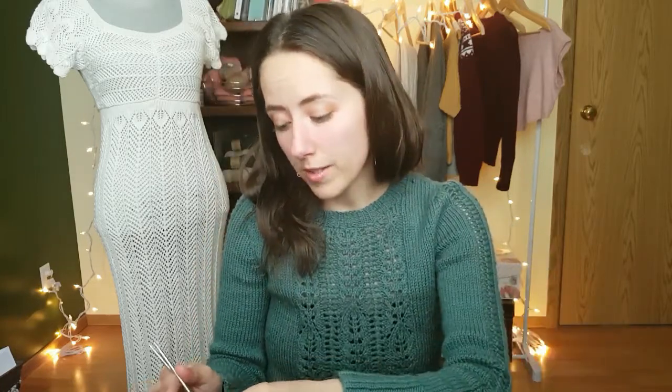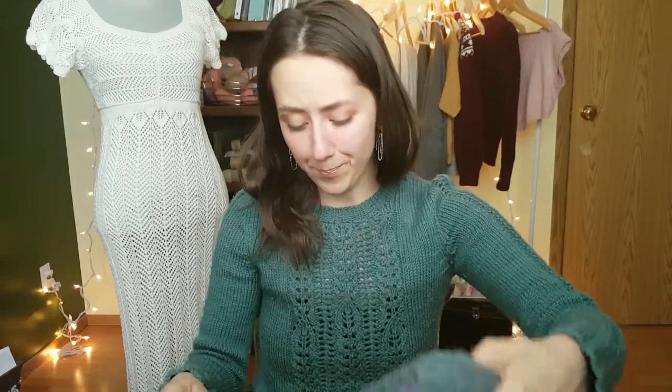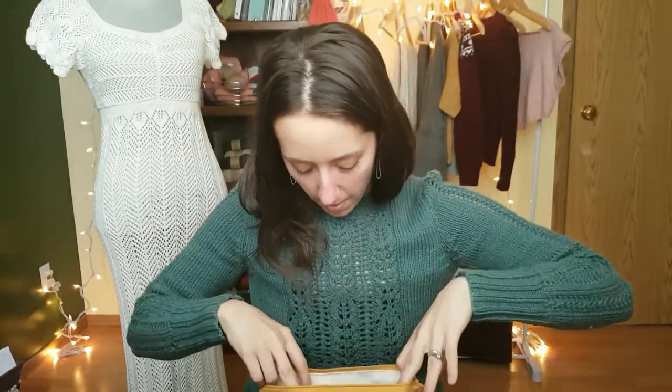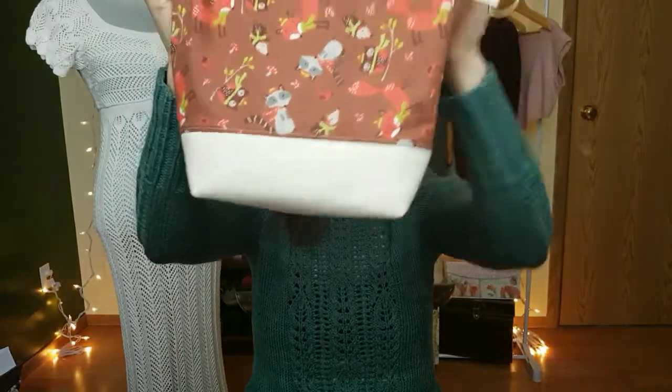It's essentially a 2x1 rib, knit 1 purl 2, which on 270 stitches I can tell you gets really tedious, but it makes for really good TV knitting. So that's what I've got so far. And yeah, this is only the second ball, so I should have lots. It's my Woodland Friends bag, which I love. And yeah, so that's what I'm working on right now.